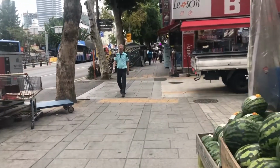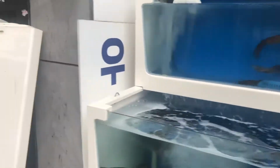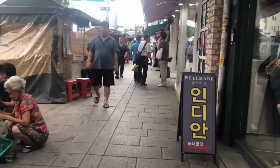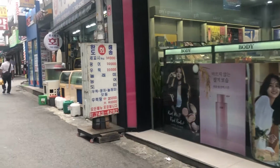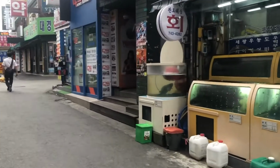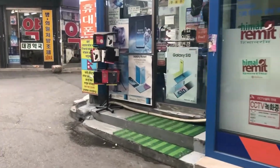If you do take the subway to get to Dongdaemun Station, it's on line 1 and you're looking for exit 3 when you leave the station. When you leave exit 3, you're going to want to just walk straight and you're going to come to a makeup store called Aritown. And when you see that store, you're going to want to make a left and just walk down that path for a little ways. And towards the right, you will see Everest.